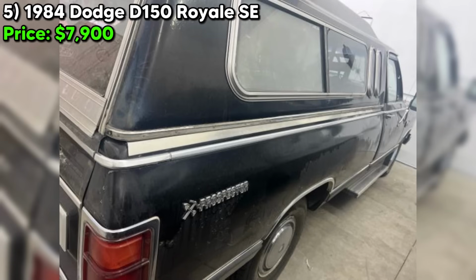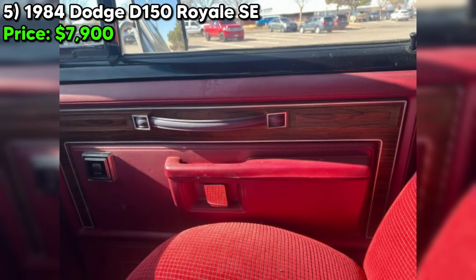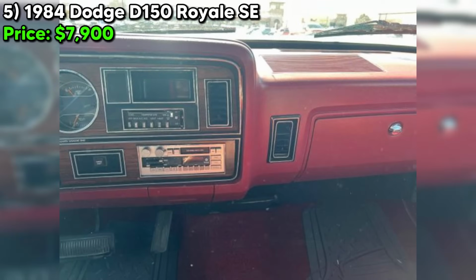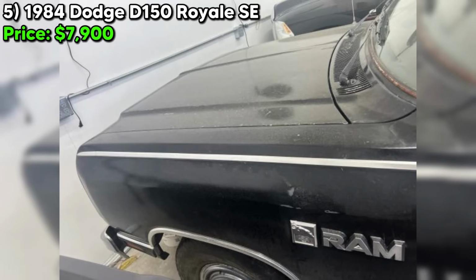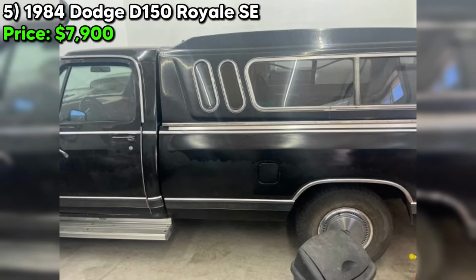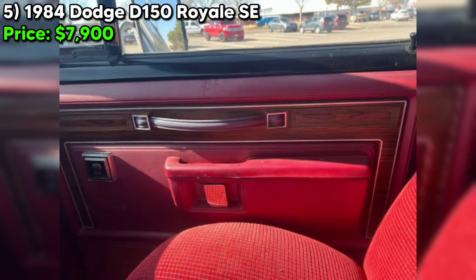It's important to note that the seller prefers to be contacted by phone for more information on the truck and does not wish to engage in text or email conversations. This preference for direct communication allows prospective buyers to ask detailed questions and gather more insights about the vehicle's history and condition. While the asking price of $7,900 may seem high for a 39-year-old pickup truck, the exceptional condition, low mileage, and original survivor status of this 1984 Dodge D150 Royale SE justify its value.